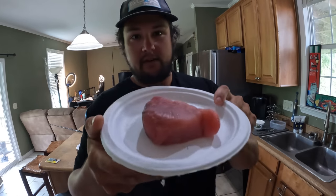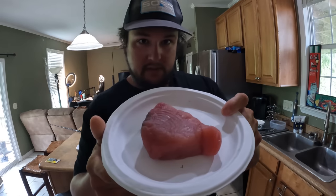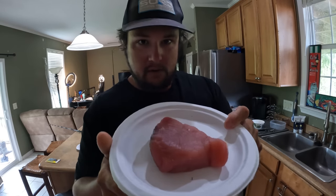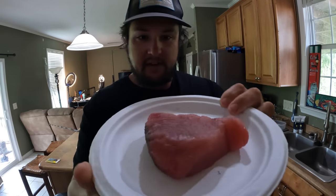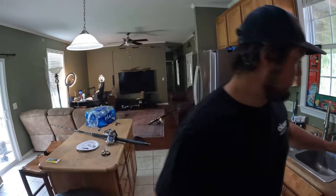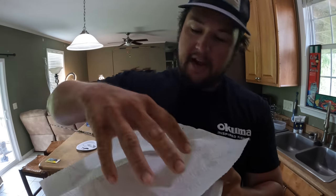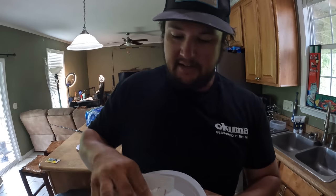Yeah, never ever rinse it off with water, touch water on it, touch ice on it. It destroys the meat, washes it out, and makes it gross and mushy. So if you gotta clean it, like there's a couple scales left on here, what you need to do is just tap it off with a paper towel. Just get whatever scales off. And also just dry it and get all that nastiness off of it.